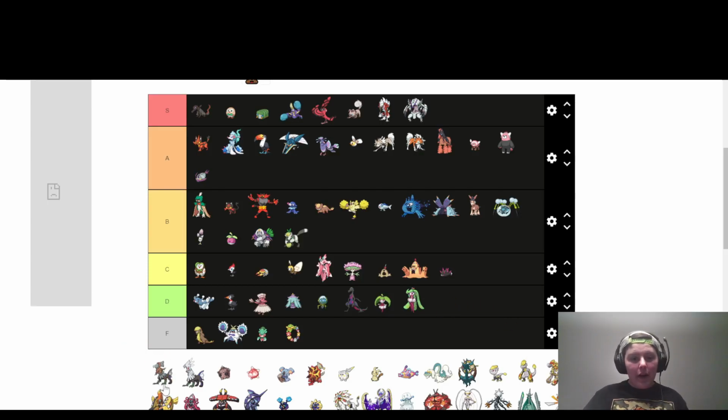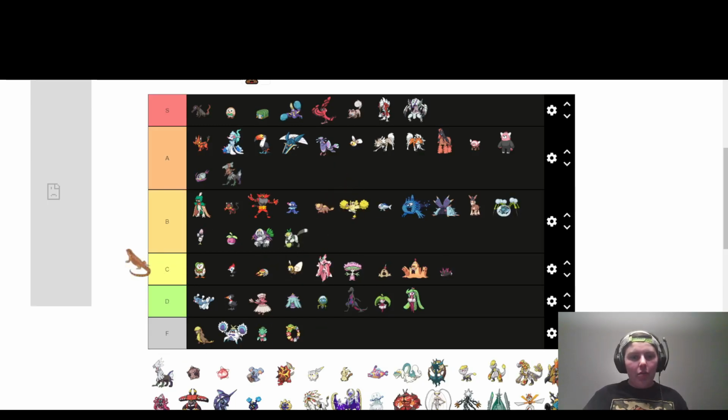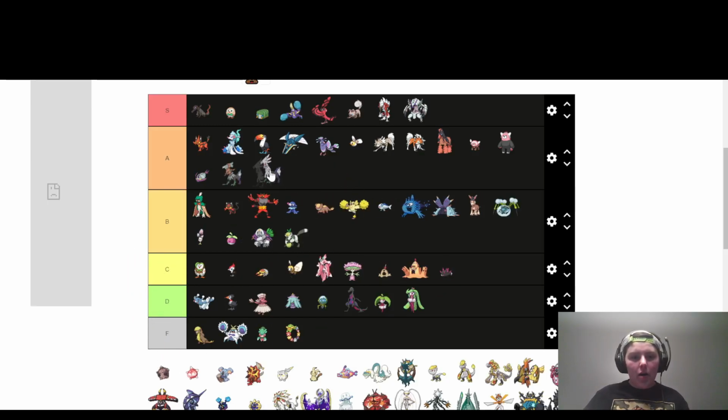Type Null, very, very cool. I'll put you up in A, along with Silvally. It's almost the same Pokemon. That's why I almost wish it wasn't an evolution, because it doesn't actually evolve. It just takes the helmet off. The body is exactly the same. It just removes the helmet and that thing on its head furls out into feathers. So it's not really a different Pokemon.